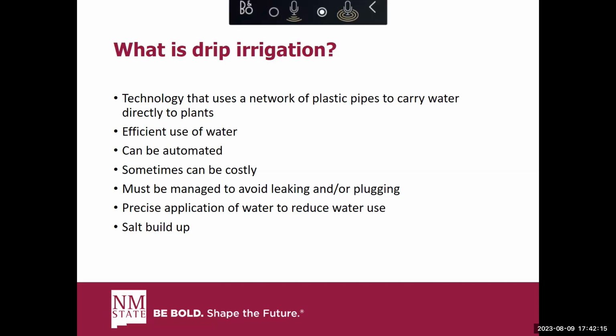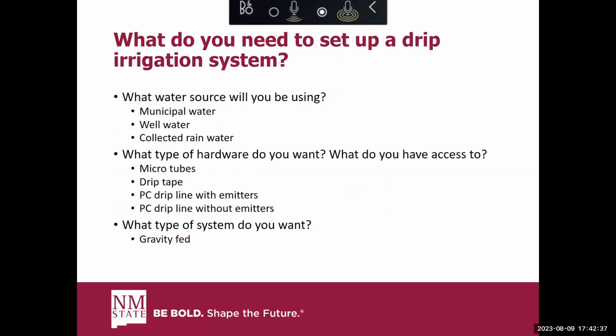One thing that is usually associated with drip irrigation is a salt buildup. So when we use a flood irrigation system, that flood water is able to leach all of the salts from the top part of the soil. But with drip irrigation, this is not as possible. But there are some ways we can deal with that, and we're going to talk about that.